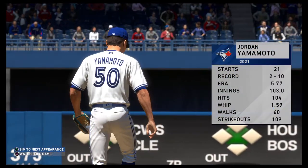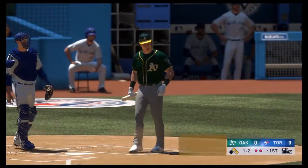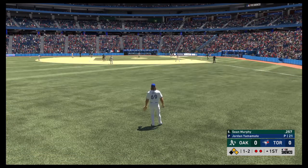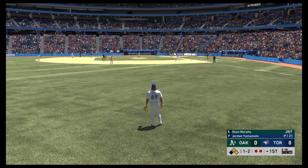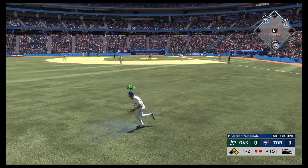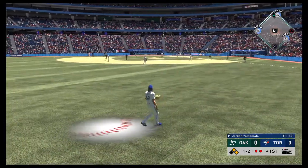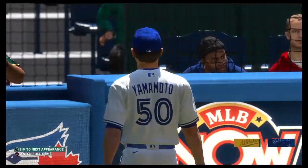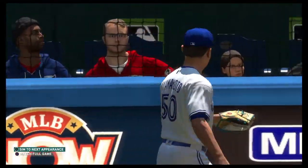Jordan Yamamoto, the right-hander from the Aloha State, gets the call on the mound. Dan Plesac, what do you got? One of the things that jumps out if you look at that stat sheet, a very high WHIP coming into this start. One of the things he's going to have to do a much better job of is keeping traffic off the base. And we'll have to leave it there as the play is made here to end the inning. A couple of walks.